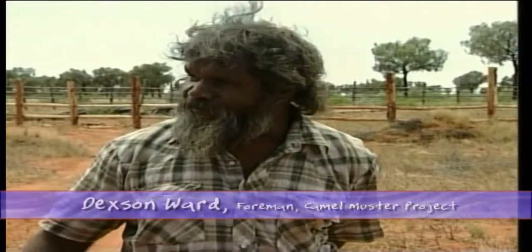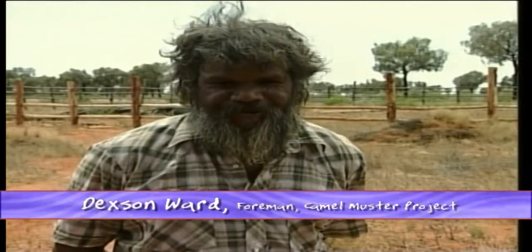We'll work really hard to make this community strong so that we can let the world know that we're doing it, not just for our community, but for everybody. Everybody might have a look and say, oh yeah, they're doing it good in Docker River. So some people might come and have a look for themselves, and see what we're doing here. We're showing them.